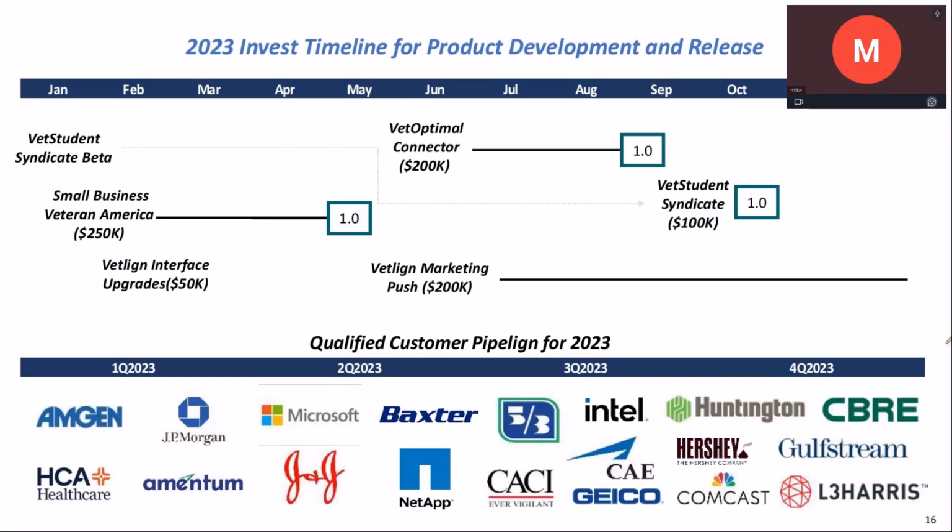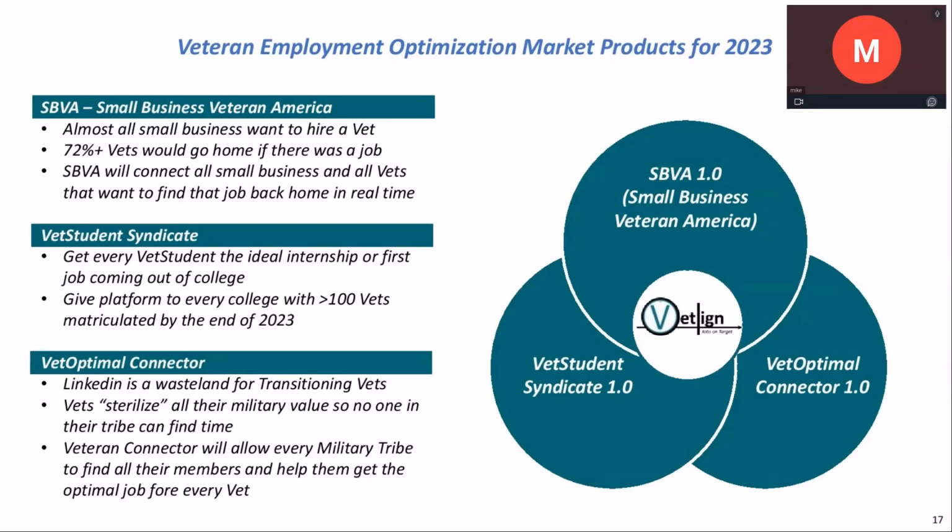So that's where we're at. It's a good problem to be in, that we don't know which way to grow because there's so much going on. And here's literally what we're using the money for. We're building Small Business Veteran America. There are 600,000 vet students in America right now, and we have a way to clear them all for every company that wants to hire them.